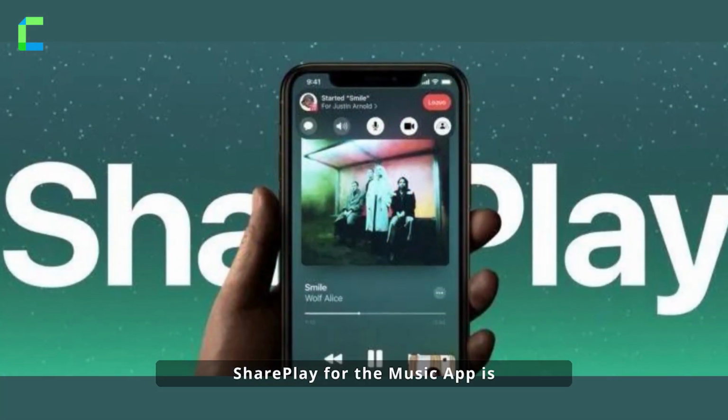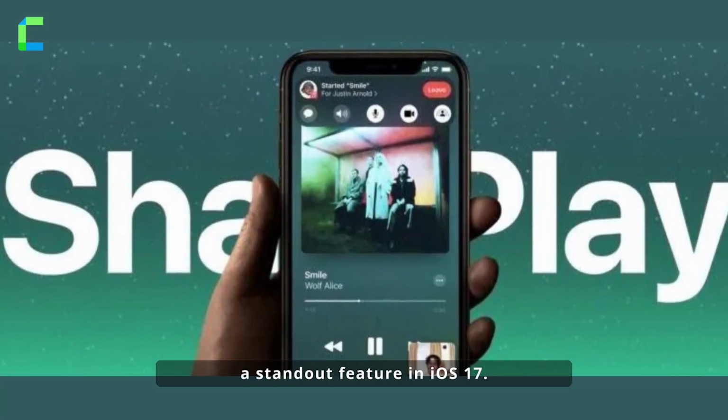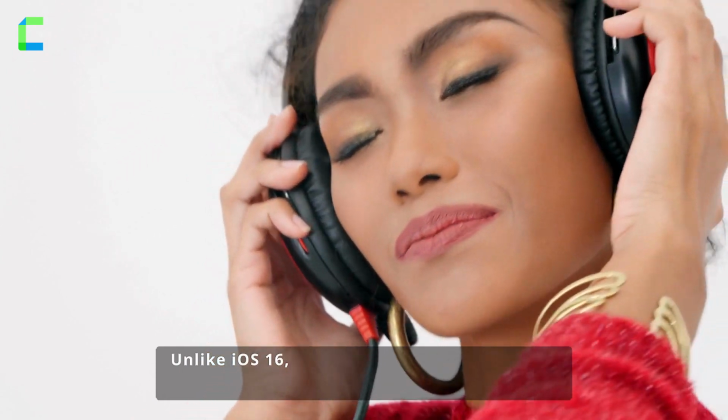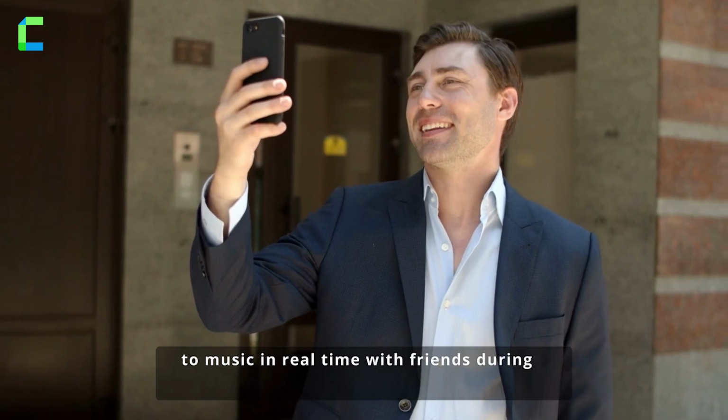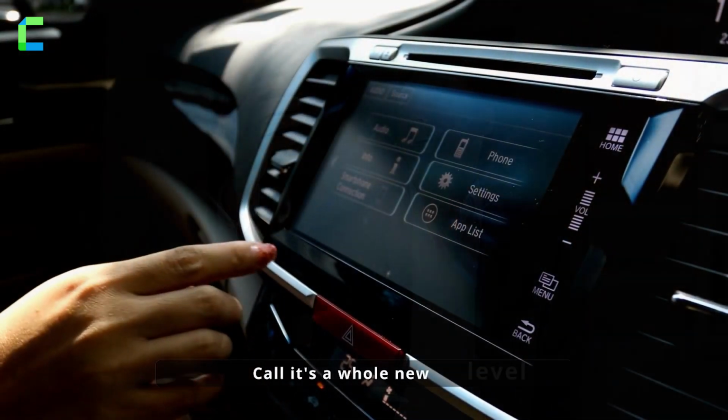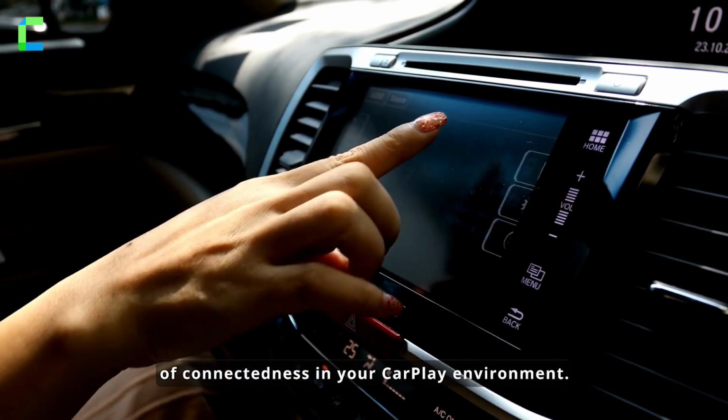SharePlay for the music app is a standout feature in iOS 17. Unlike iOS 16, iOS 17 allows you to share and listen to music in real time with friends during a FaceTime call. It's a whole new level of connectedness in your CarPlay environment.